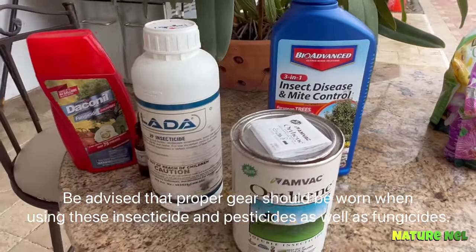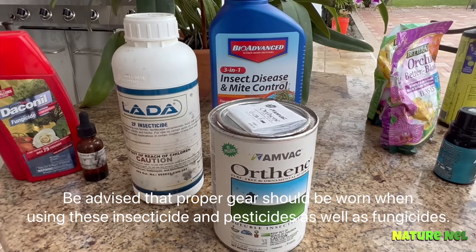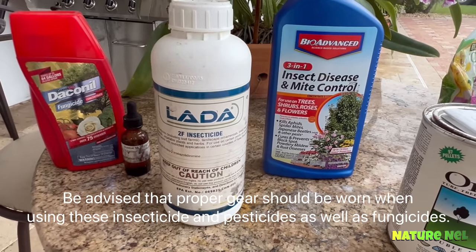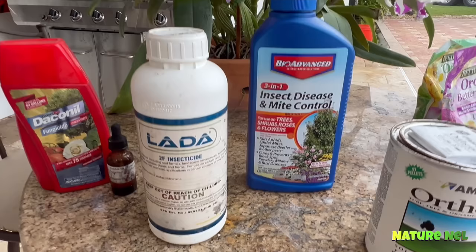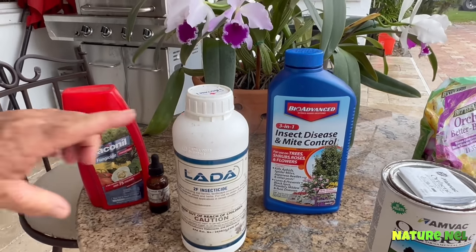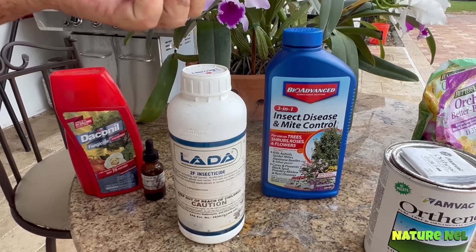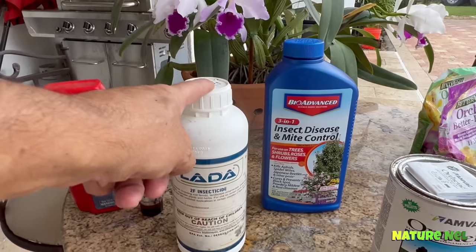Now, as far as insecticides and pesticides, she uses these three items here. Now, this I've never heard of. She says this is a very expensive insecticide. It cost her around $350. And how much of this do you use? 7 drops? No, this one is 5 cc. It's a tiny little syringe. So, these are 5 cc.